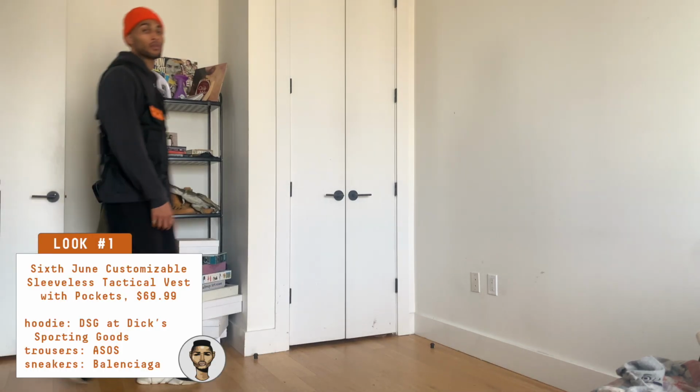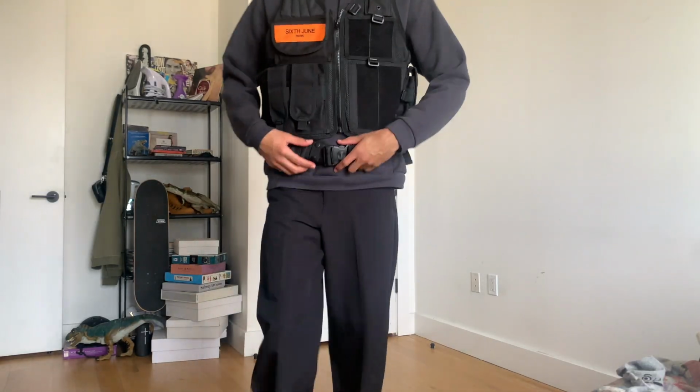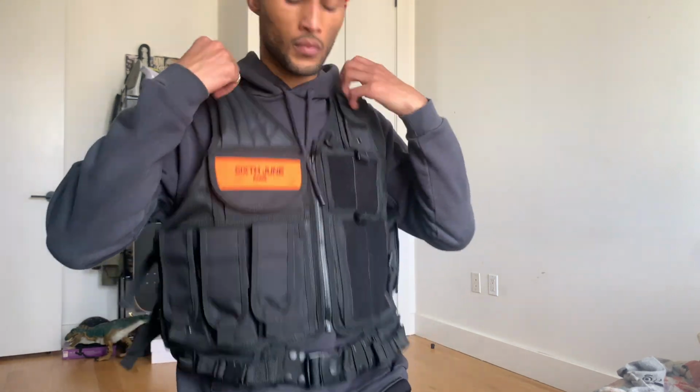Alright guys, let's start with this look from 6 June. When I found out that they had an entire shop on Amazon, I was like, yes, I have to add all this stuff to my storefront. I didn't want to go crazy because I was doing a haul video, so I got one piece from them, and it's this vest. I love this vest, I think it's really cool.